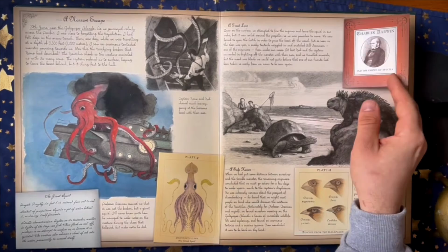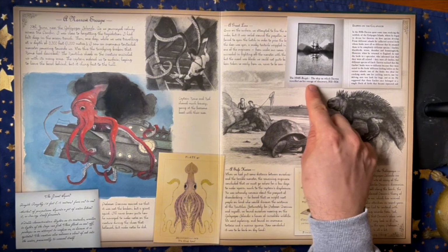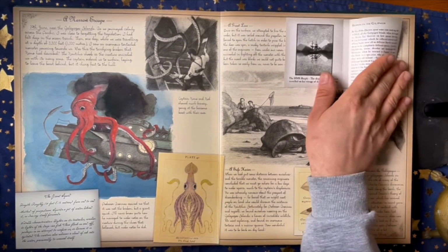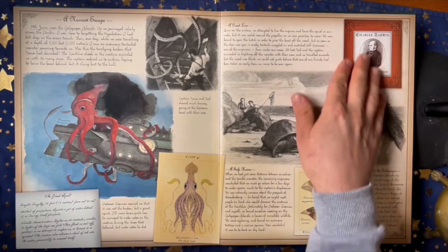as well. So here we have Darwin on the Galapagos, the HMS Beagle, the ship on which Darwin traveled on his voyage of discovery, 1831-1836. Beautiful picture. And then a short history, evolution and natural selection, about Darwin.